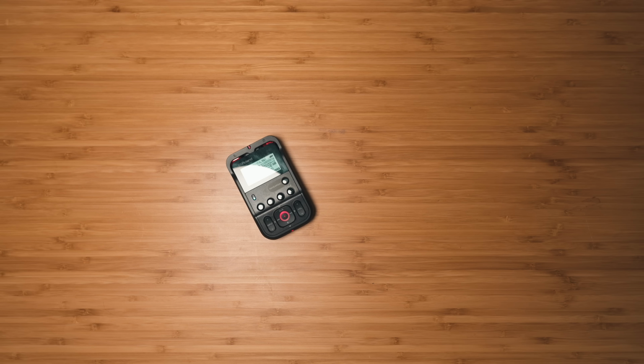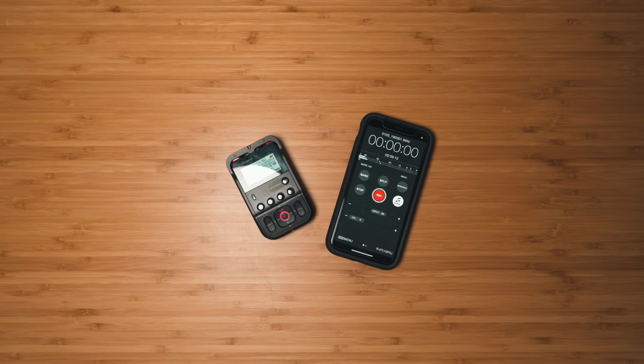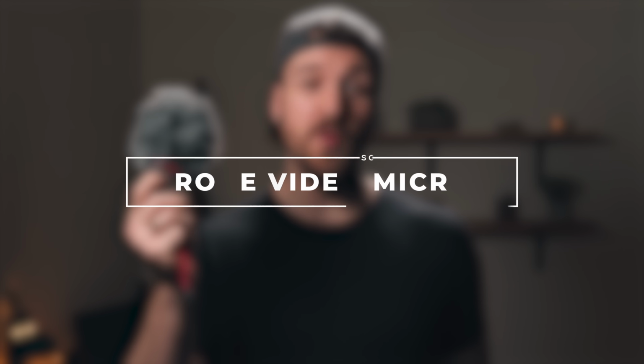One of the ways that I really love to use this is when I'm recording with a lav mic. I plug it into the 3.5mm jack on top, I toss this in my pocket, and I can actually control it with an app on my phone, so this never has to come out of my pocket until I'm done recording. Speaking of audio, number 4 is the Rode VideoMicro.